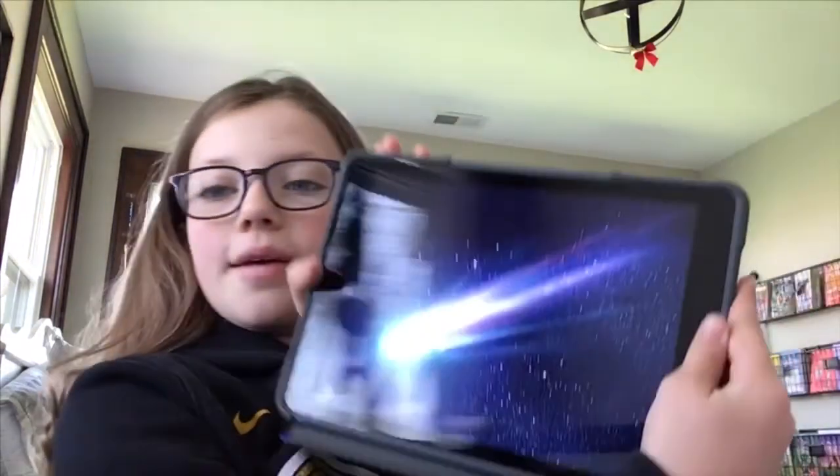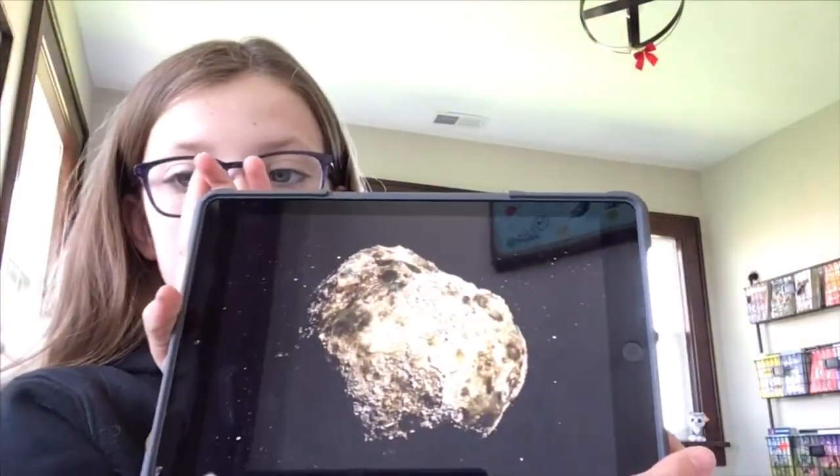Most asteroids are in irregular shapes, which probably means just like a rock. It's like they're all different. Some asteroids are blown out comets. Here is a comet, and this is an asteroid, and asteroids have like metal and stuff in them.